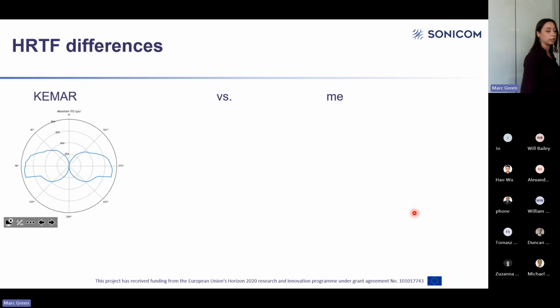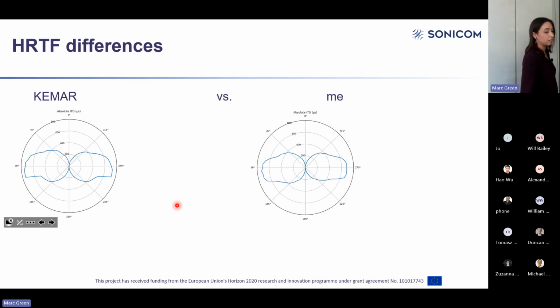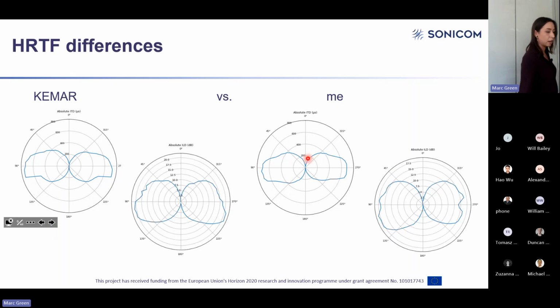And if we look at things like the absolute ITD difference, here's a little polar plot where you can see the difference between the two ears getting larger as you move further out, and this is for the KEMAR. And you can see it for mine. There are slight differences, and the same for the ILDs as well. So an ILD change of a certain amount in this direction will not equate to the same place for my HRTF as with the KEMAR.